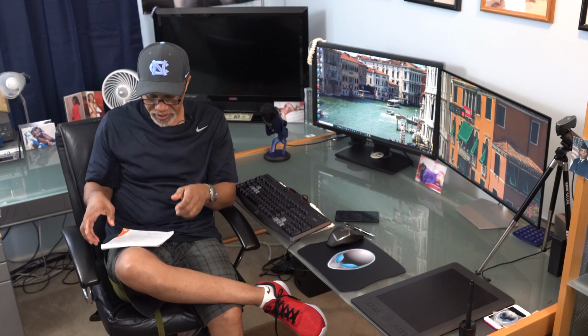Should I print myself? I have the ability to print. If I wanted to do it all myself, I'd have to go to the campus. We have some professional printers there. I would buy the paper, the ink, etc. But that's a lot of work, and I would have a couple of sizing issues. So I decided, no, I'm not going to print myself.